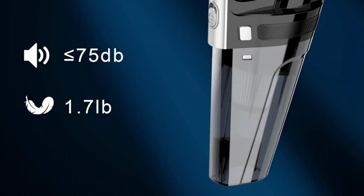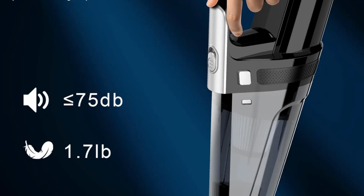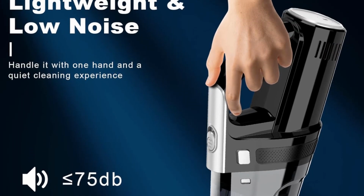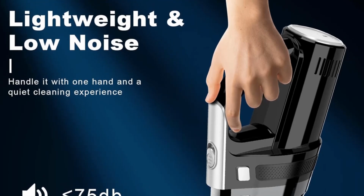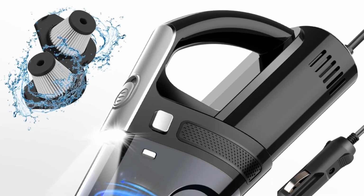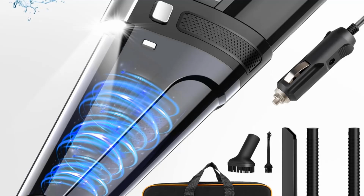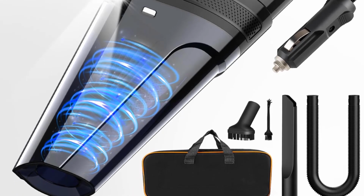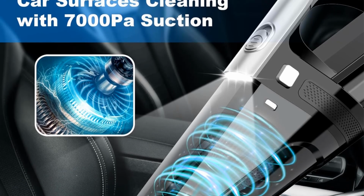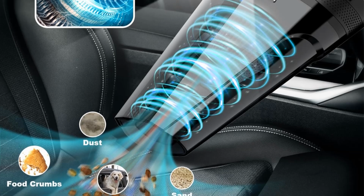The user-friendly design allows for easy operation by simply plugging the 16.4-foot power cord into the car's cigarette lighter. Furthermore, the vacuum features a washable HEPA filter that effectively traps dust, and it comes with 2 additional filters and a brush for maintenance. The integrated LED light assists in illuminating dark areas under the seats, enhancing the cleaning experience in those hard-to-see spots. Compatible with all vehicles, the DRECELL vacuum is an ideal tool for keeping your car spotless with minimal effort.